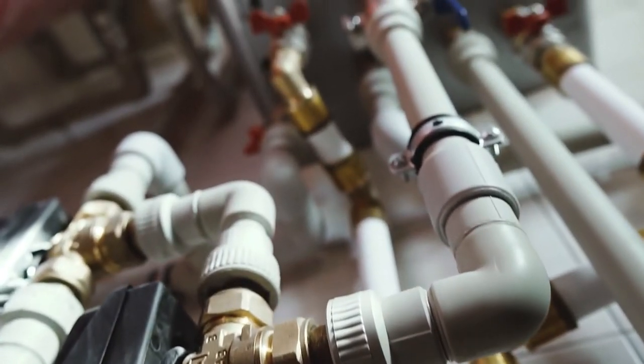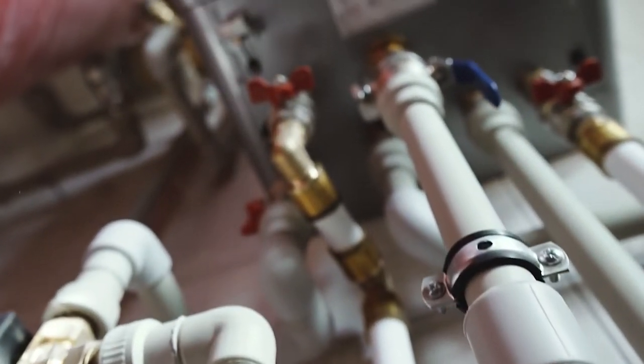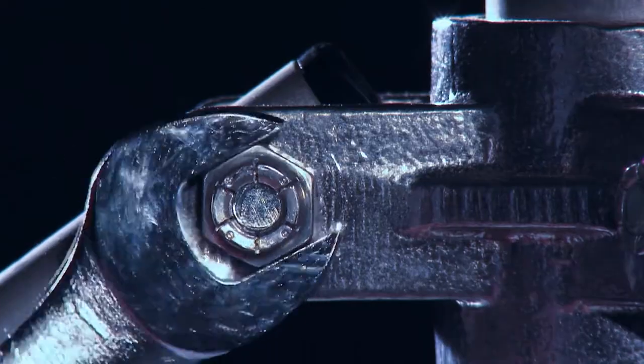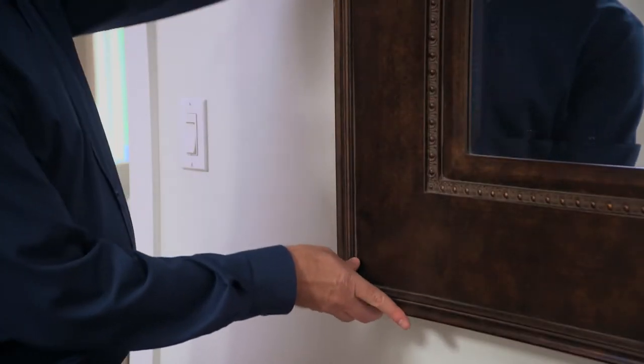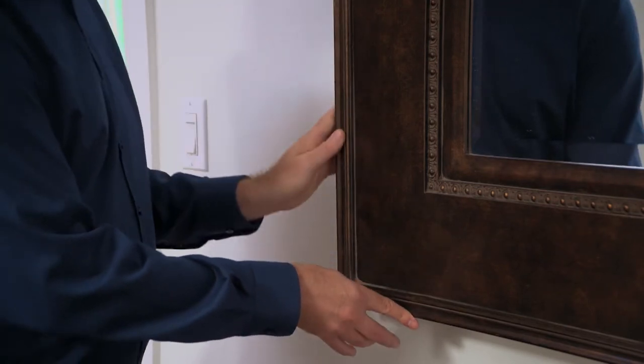Know your utility cutoffs and keep a wrench taped to the utility cutoffs that require a tool to be shut off. Make sure your furniture and decor, such as pictures, are anchored in place. Falling items can be dangerous.